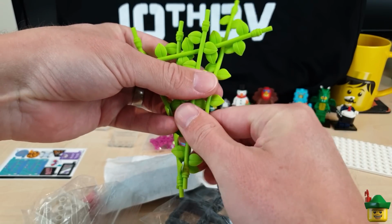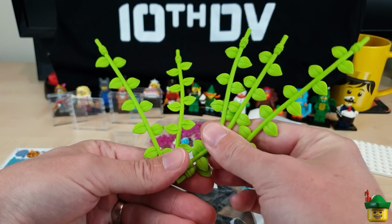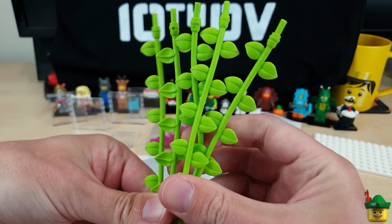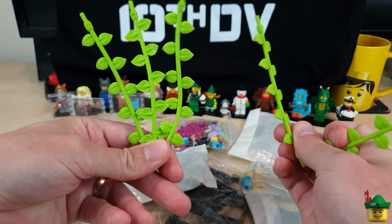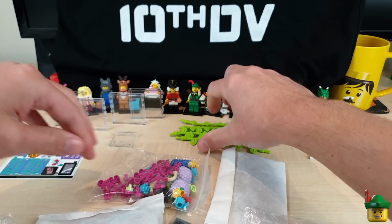Oh golly, there's a lot of those. Didn't remember buying 5 of those, but these are the wonderful sort of vine pieces, usually from Friends sets, that I'll be using under the sea. So that looks really nice. Good clump of those, or just have them apart maybe. Don't know, but yeah, in lime, really nice. So I'll put those there.